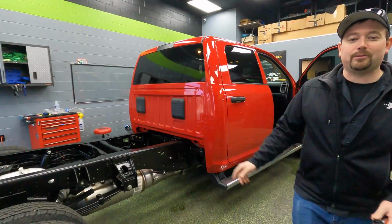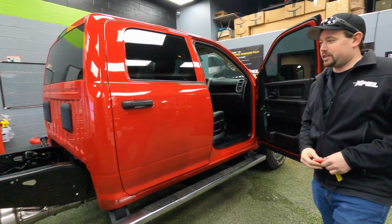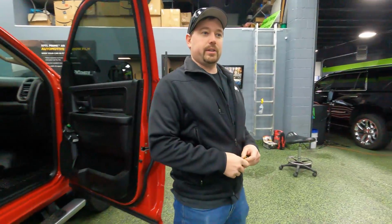In the tint bay, we've got a Dodge Ram with no bed, but it's here for window tint. Terrell, I think, is just finishing that one up. He's got headphones on, so he's not listening to me.